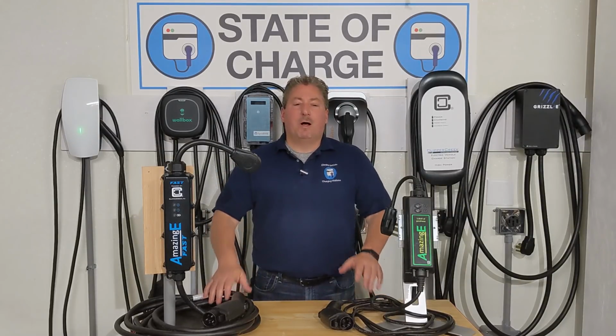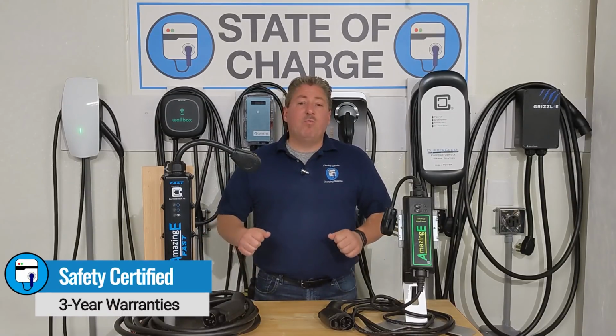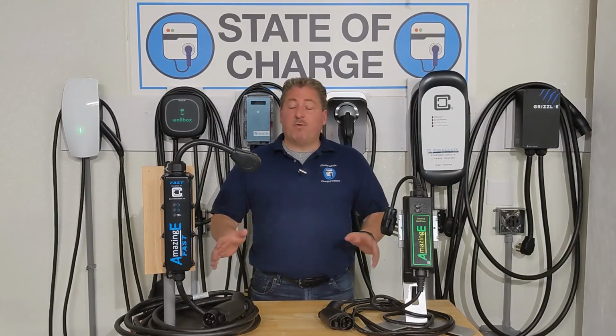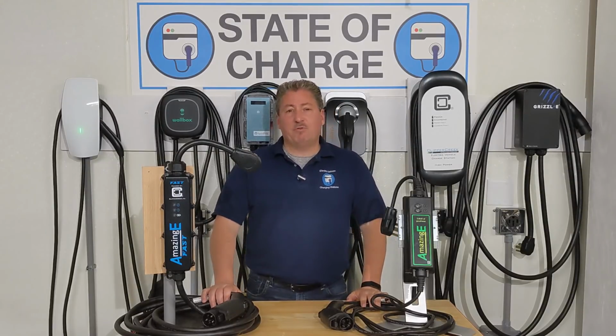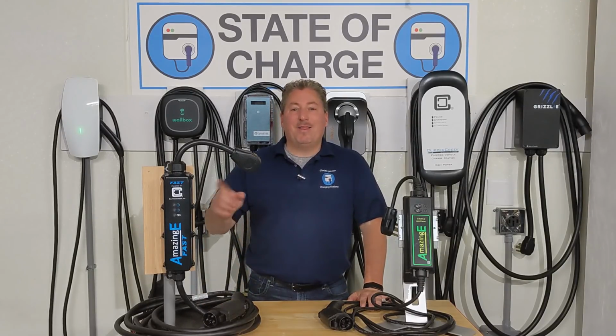Both of the units, as I mentioned earlier, are safety certified, and they come with 3-year warranties, which is very good for these smaller, say, portable units. As I talked about earlier, I definitely recommend you take warranties seriously. Products that don't have long warranties are usually telling you something: that the manufacturer doesn't trust that they're going to last long, and they want you to get stuck with the defective unit, not them.